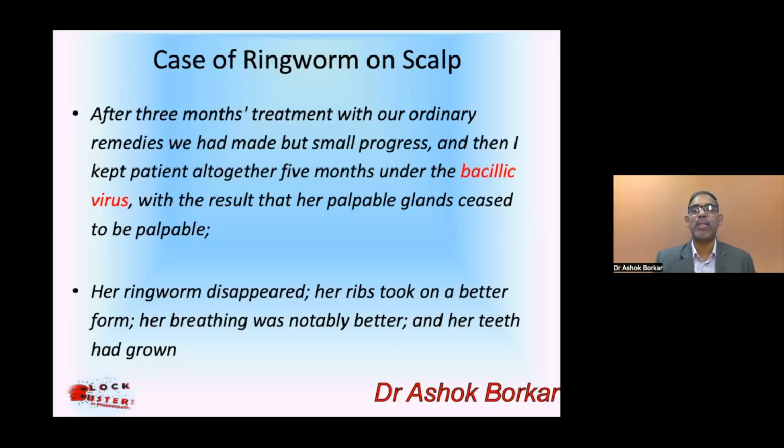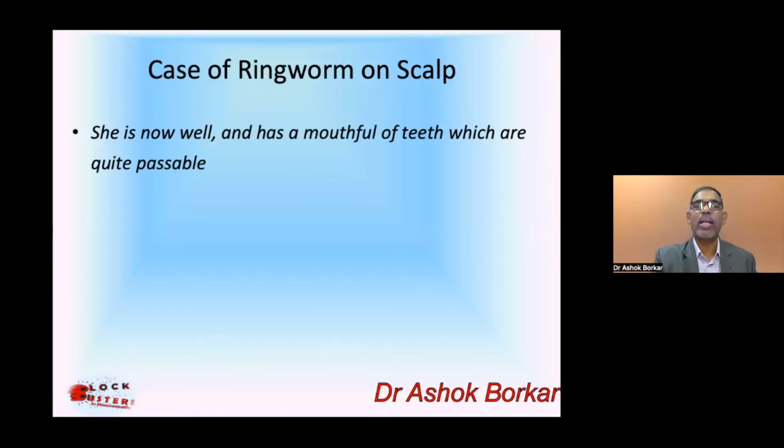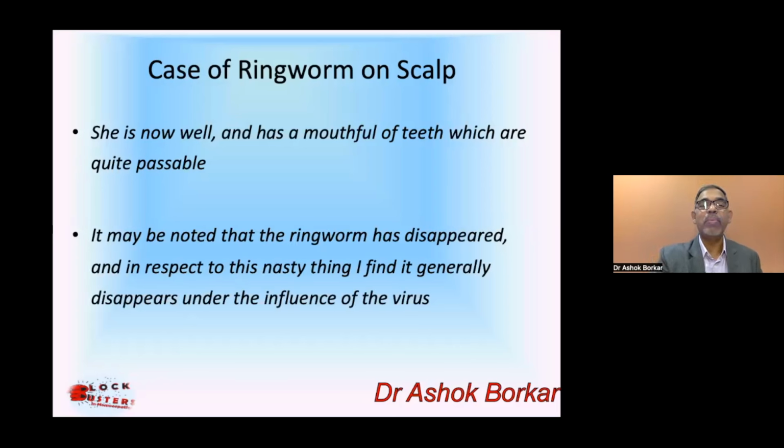Her ringworm disappeared. Her ribs took on a better form. Her breathing was notably better, and her teeth had grown. You see, that bacillinum completely changed the case around. She is now well and has a mouthful of teeth, which are quite passable. The teeth also improved. It may be noted that the ringworm has disappeared, and in respect to this nasty thing, I find it generally disappears under the influence of the virus, under the influence of bacillin.